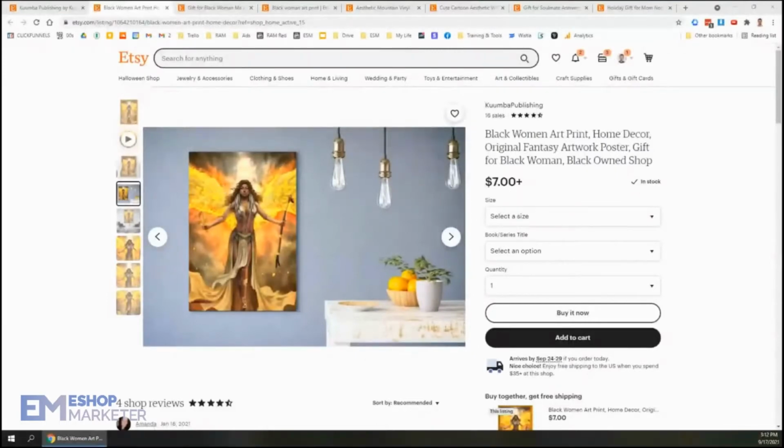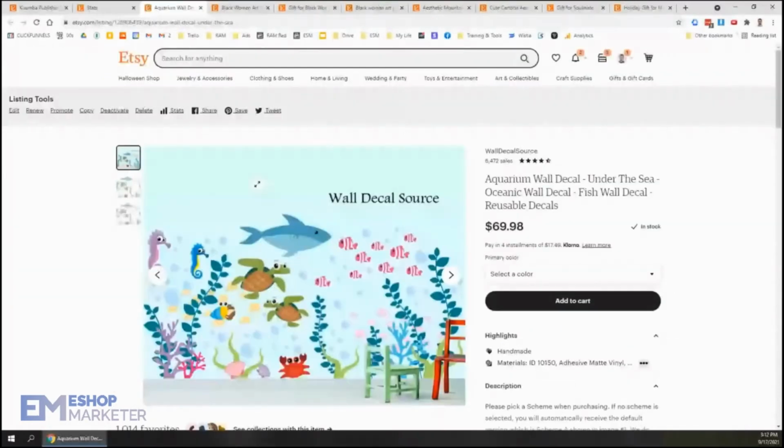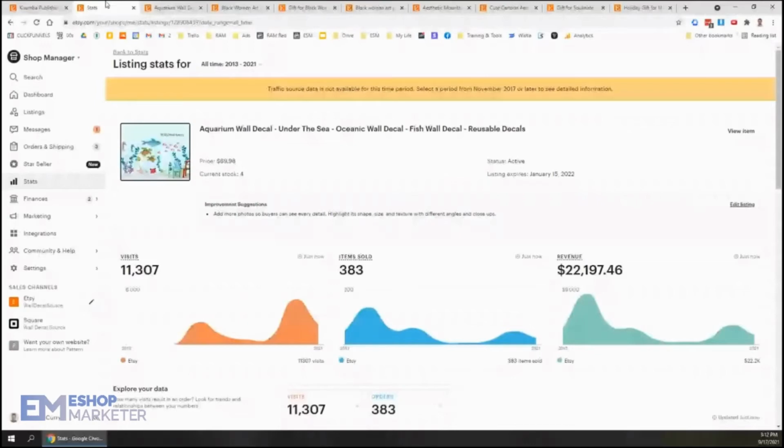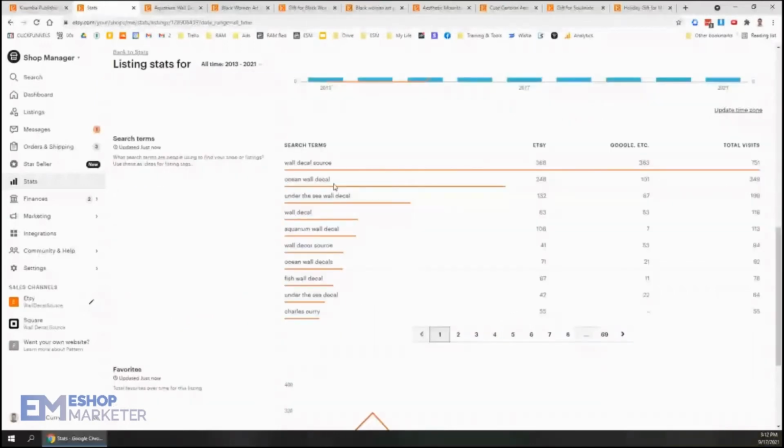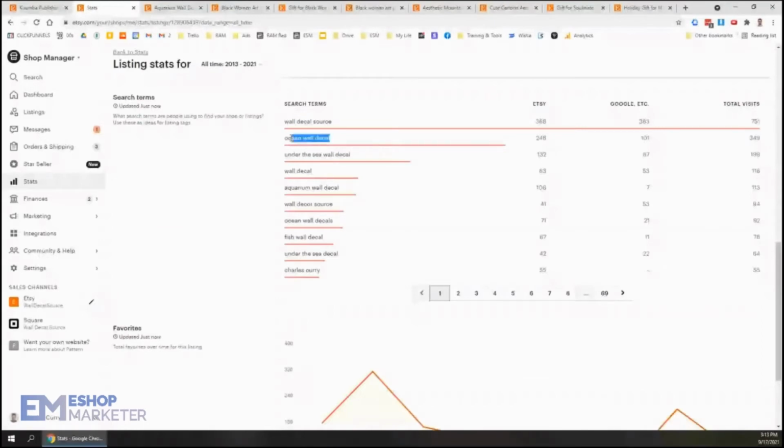And let me see if I can find an example for you. Let's see here. I'm looking for a listing here. I could show you. There we go. Okay, so for this listing of mine, it's a little Aquarium Sea decal. And on the stats for this listing, I can come down here and I've got a few other different keyword ideas. A lot of them will be similar, but this one starts with aquarium wall decal. And right here, we've got ocean wall decal, under the sea aquarium.